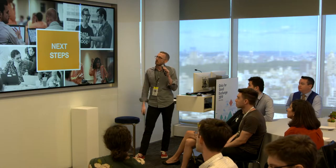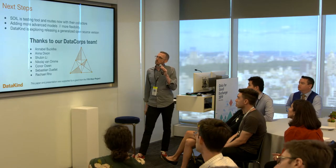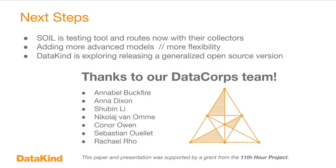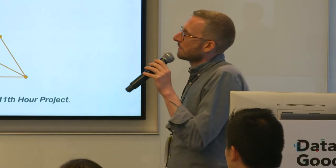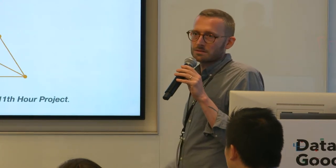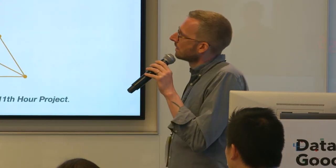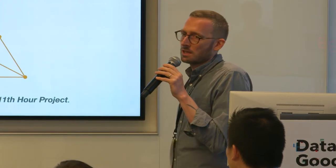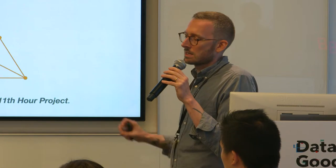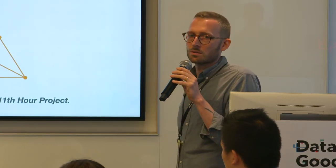All right, so SOIL is currently testing this. We've handed it off and implemented it in the cloud for them. They're also testing the routes to see if things make sense. I would say there's room for improvement. There are always more advanced and more interesting optimization models out there, and a lot of flexibility that could be added. We're also exploring releasing a generalized open source solution, clearing out any proprietary data and using toy data, because we think, and have heard, other orgs are interested in things like this.